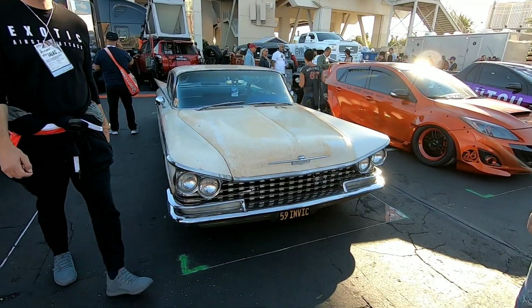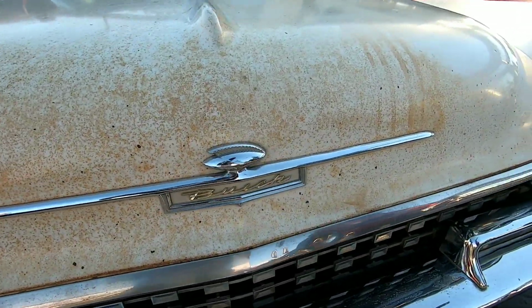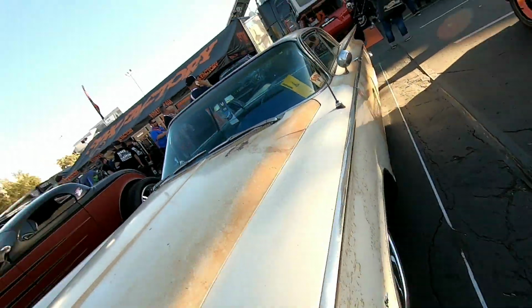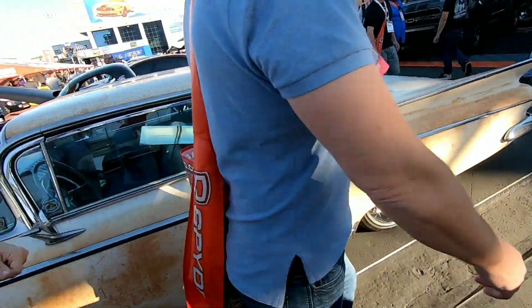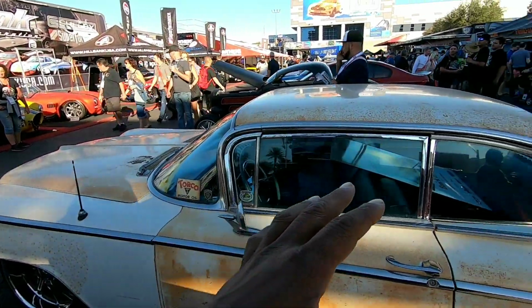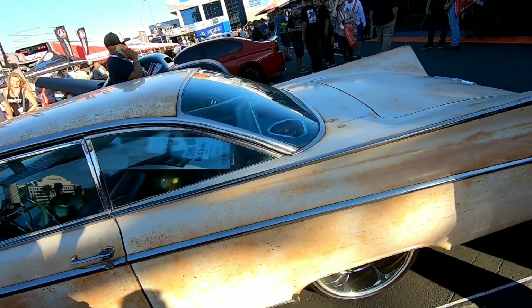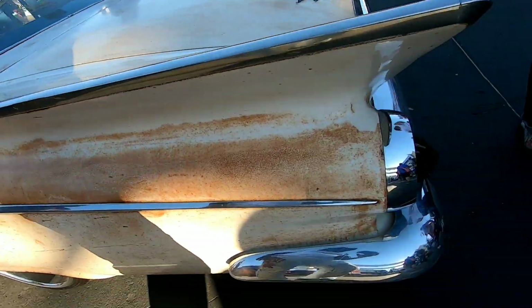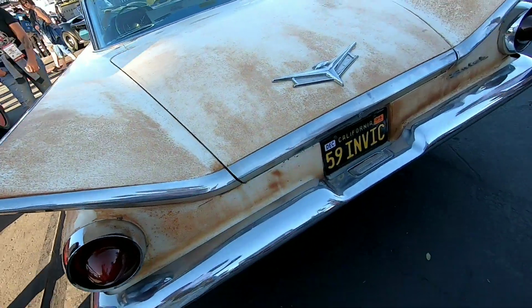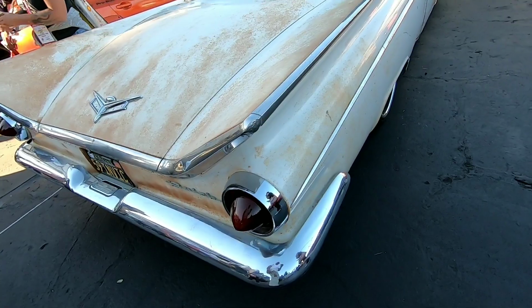It's very, very unique. It's a Buick. Very crazy body lines. Now this is off of the bubble top era, and man, the car is actually pretty rare. '59. Crazy, right?